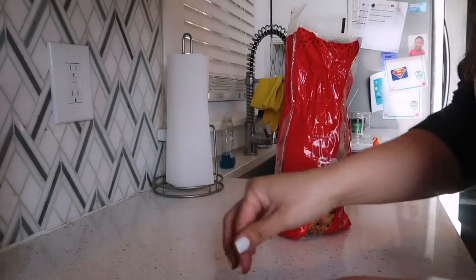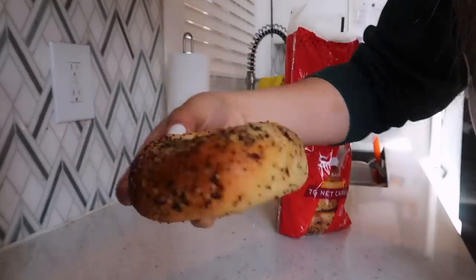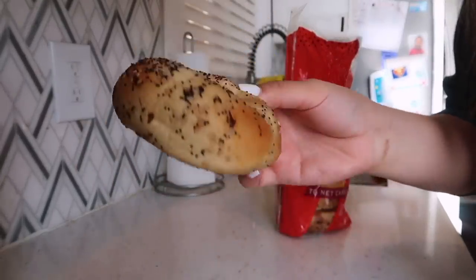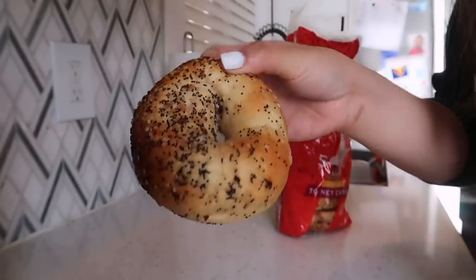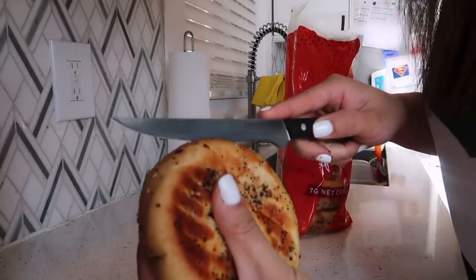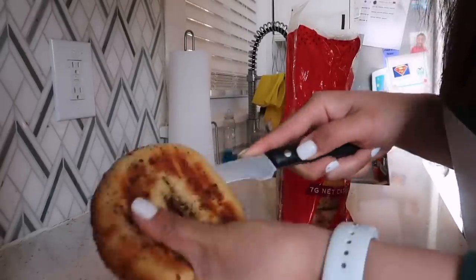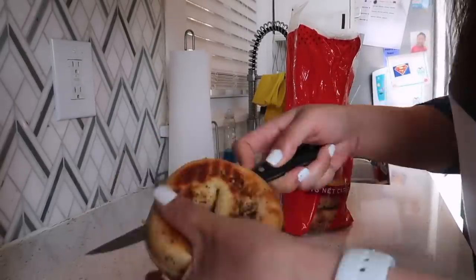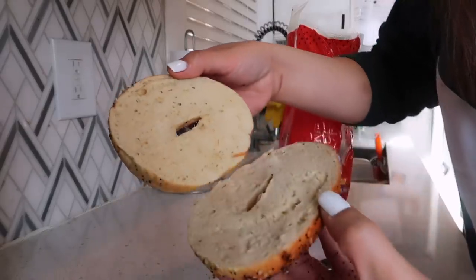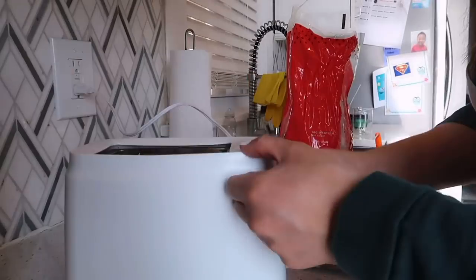All right, guys, so this is the everything bagel. This one's huge. Look at that. I am in love with these. These are so, so good. So you do have to cut them yourself. So, this is the bagel. It does get a little messy.